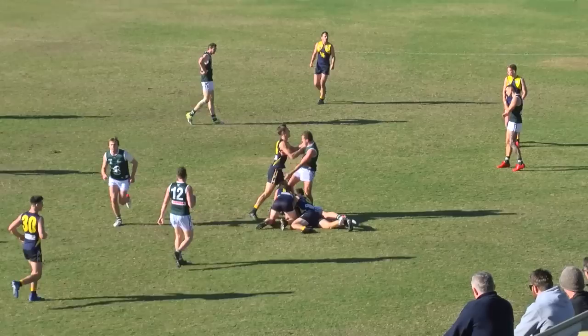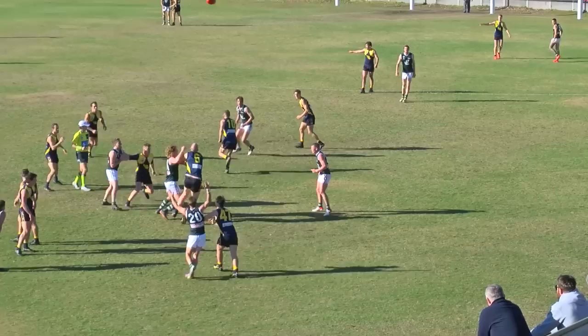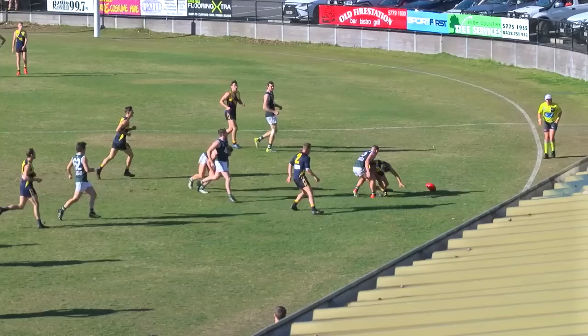Very willing stuff here from both teams. They're looking a bit tired already as we wind down to quarter time. A throw up. Centre wing, members' side of the ground. Brown, Ward. Both of them have a slap at it. The ball goes Echuca's way. Marnie there can't pick it up, and it goes over the boundary line.